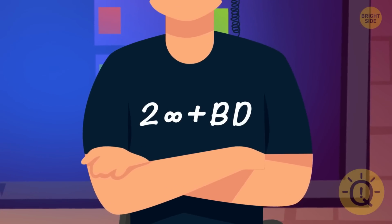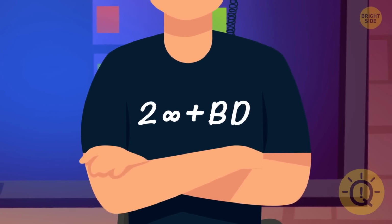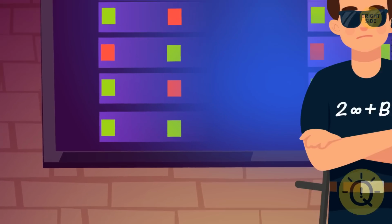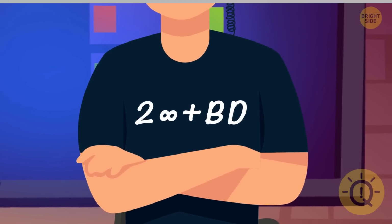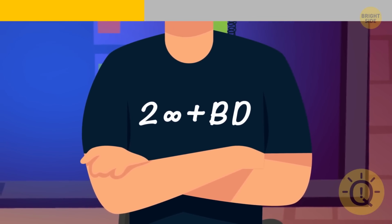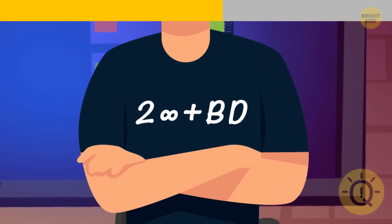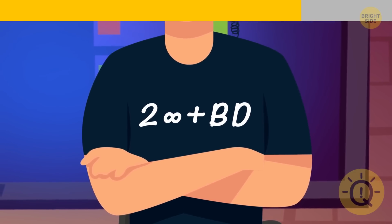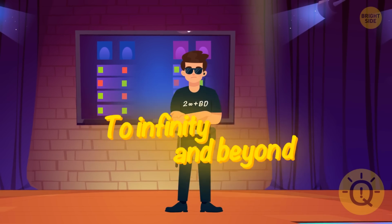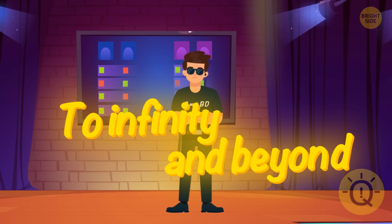The hint was 2, infinity, plus BD. Susan deciphered the hint and was allowed in the concert. Can you guess what the password was? It was to infinity and beyond.